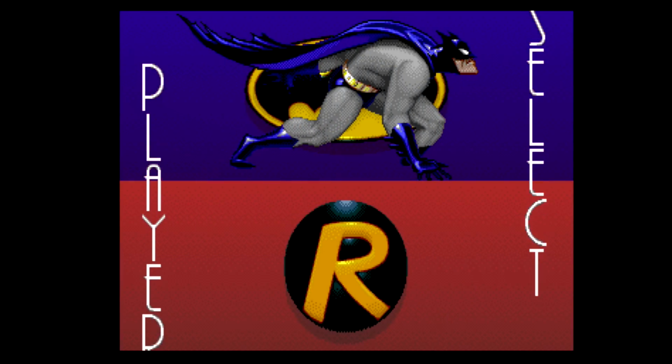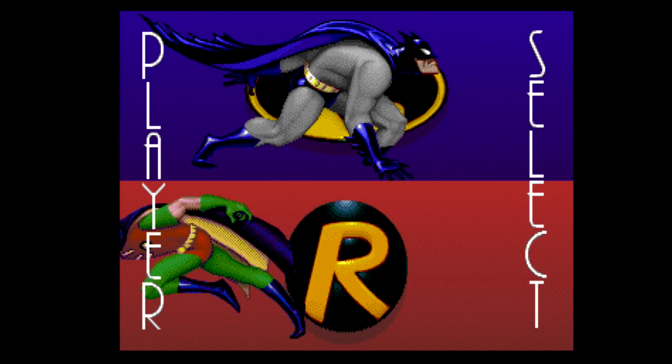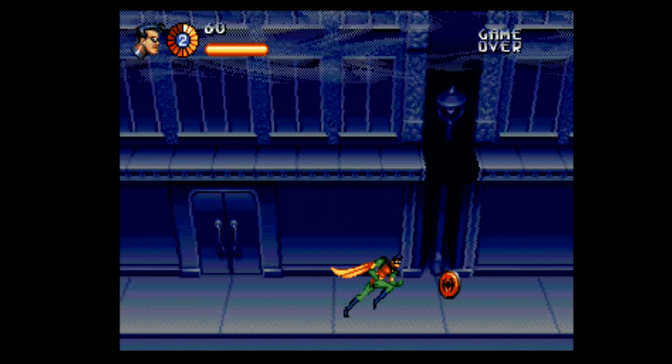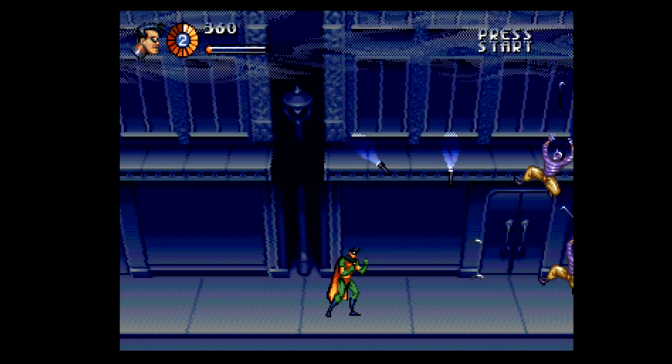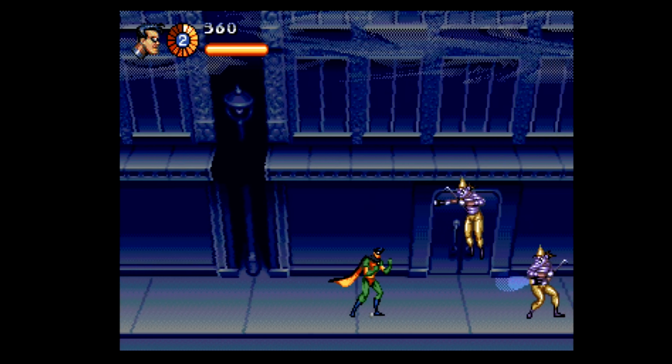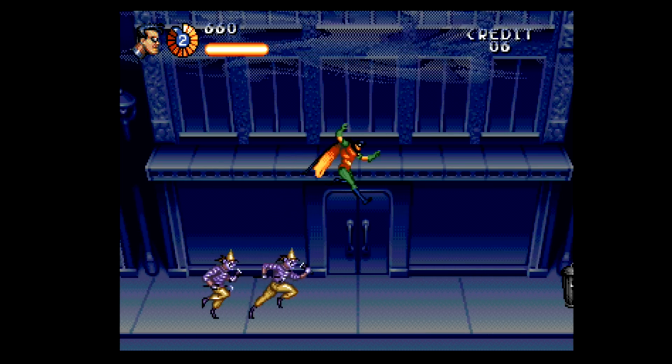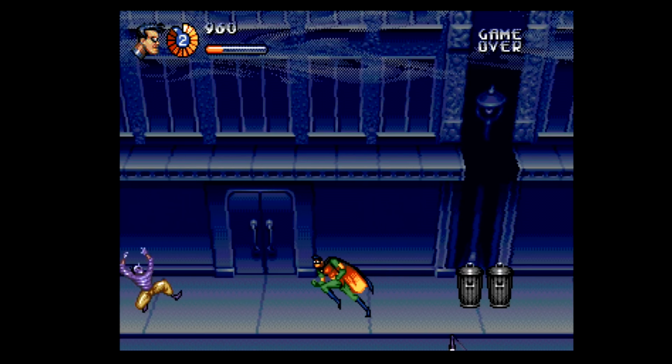From there, you get to choose either Batman or Robin in a single-player game, or you can run as both in two-player co-op. As I mentioned earlier, the Adventures of Batman and Robin on the Sega Genesis is a run and gun loaded with action. Rarely do you get a breather where you can just stop and have no enemies attacking you.